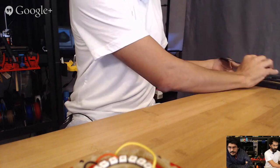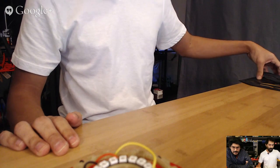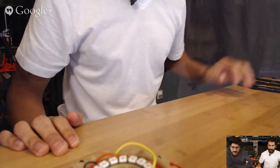That's right. So pretty cool. There are some of the tips and tricks and uses for making 3D stencils on your next Halloween costume. Again, be sure to check out our guide on the Adafruit Learning System for more goodness on conductive thread and sewing and, of course, printing.